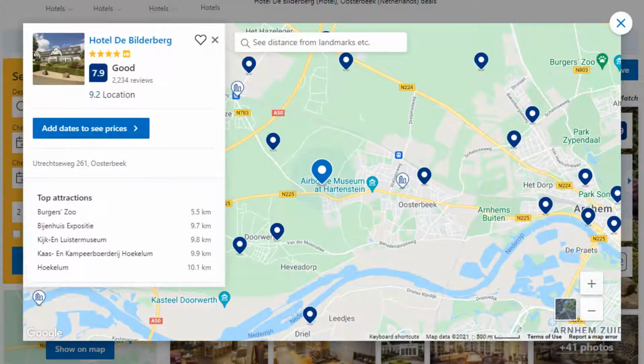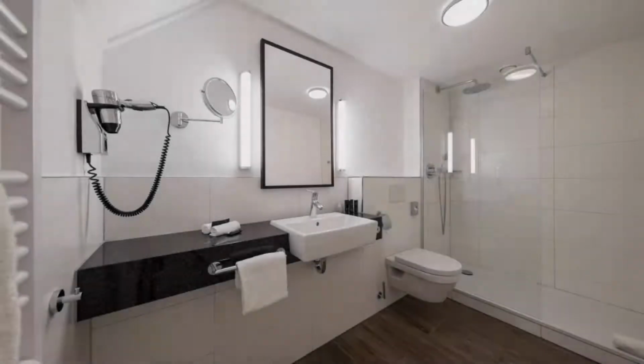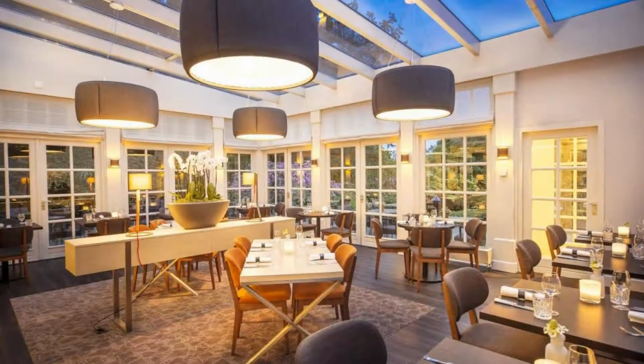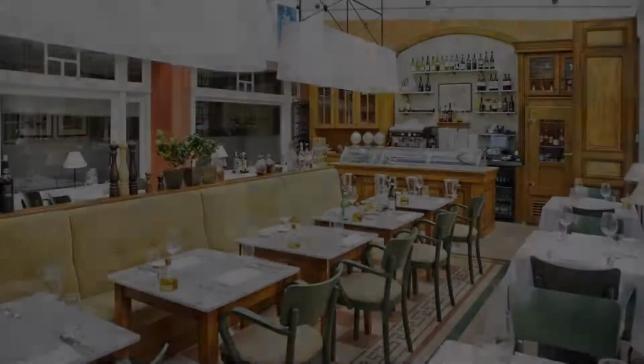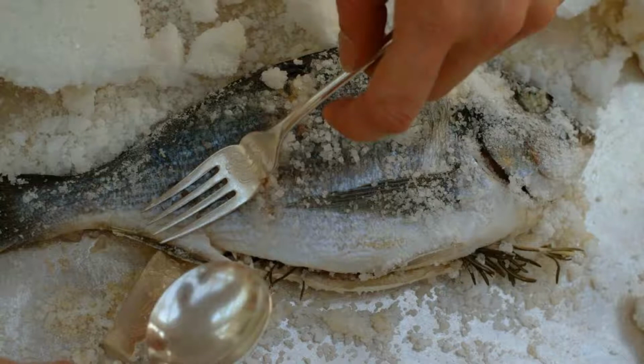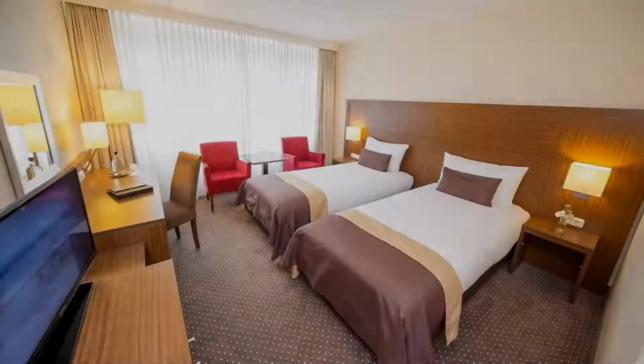Number 2. It's a 4-star hotel. The location of this hotel is good and the guests love walking around the neighborhood. Check-in time is 3 p.m. and check-out time is 11 a.m. Guests are required to show a photo ID and credit card at check-in. Pets are allowed in this hotel.